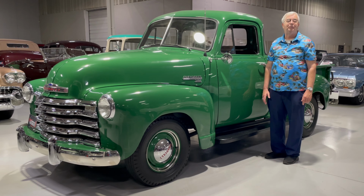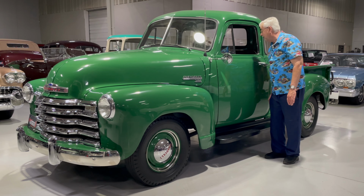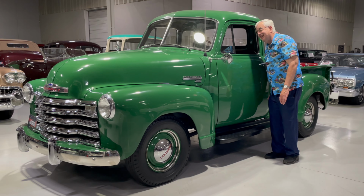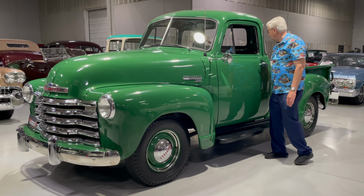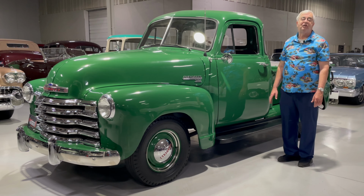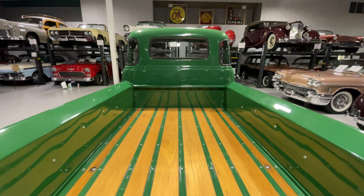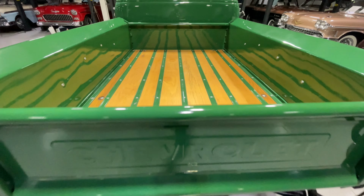This is one of the improvements that Chevrolet really put forth when they did this particular truck. Has the rubber mats in there. I mean, that's what you did when you bought these work trucks. And if you look at the bed, beautiful wood bed. I mean, that was still what they used in those days. Nice wood bed, beautiful tailgate with the Chevrolet emblem on it.